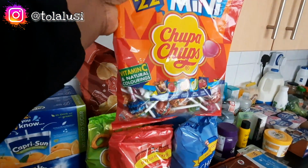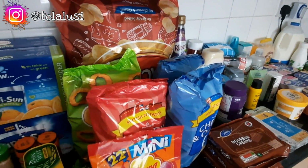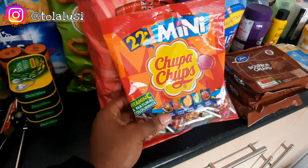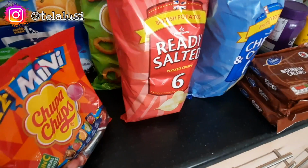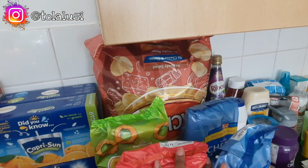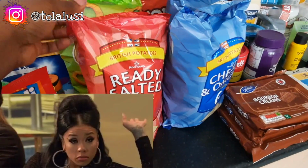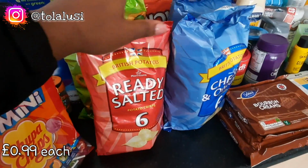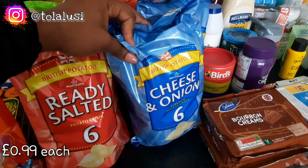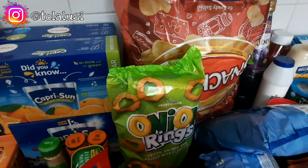This brings back a lot of fond childhood memories, and yeah, I just thought to get it for the boys. This is probably the second time we're buying this packet, and this is the crisp corner. We have quite the collection because the boys go through them like nothing. This is the ready salted. This is the cream cheese and onion. We have 2 packs of that because they really like that one.